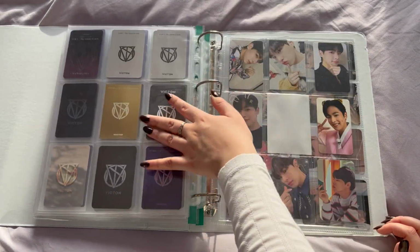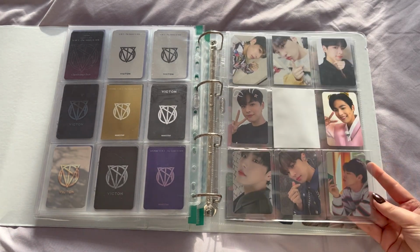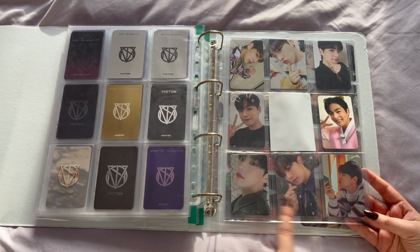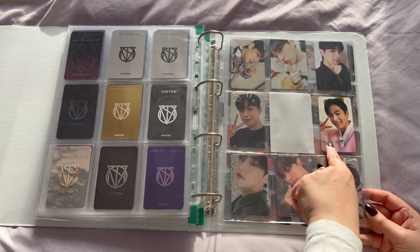Gorgeous. And then there's a few more. I do think I want like 1 more POB here just to fill this up, and then I'll stop buying POBs for him because I don't need them. And then these are from older eras, and then an old era POB, and then I think this is from his ticket for their online concert, and then this is from the season greetings, I think. But look at these 2, they're so cute.